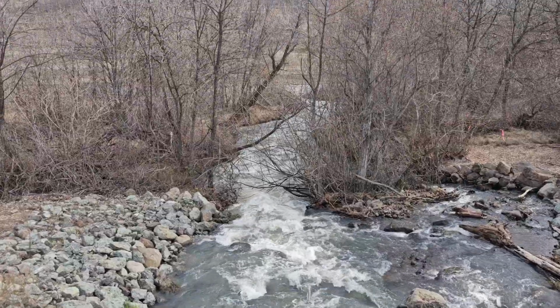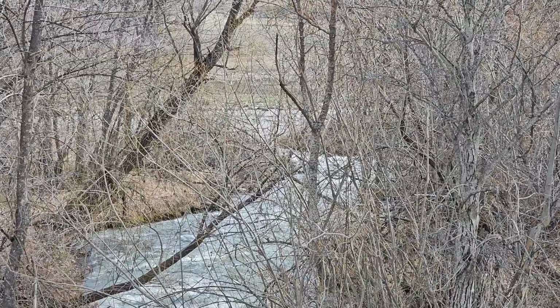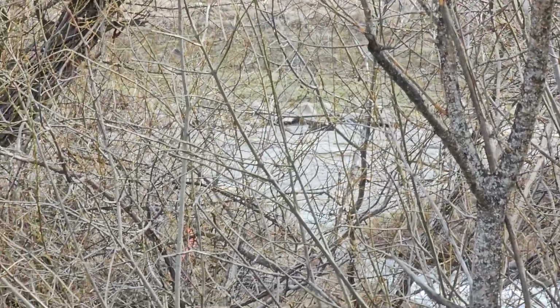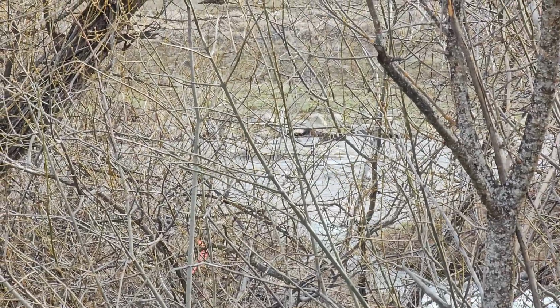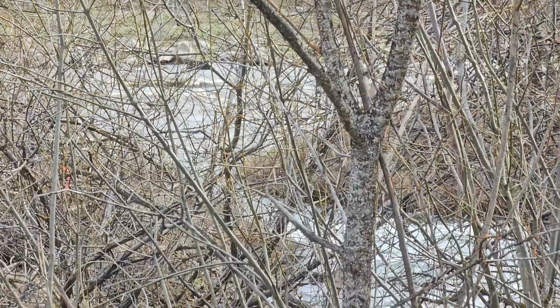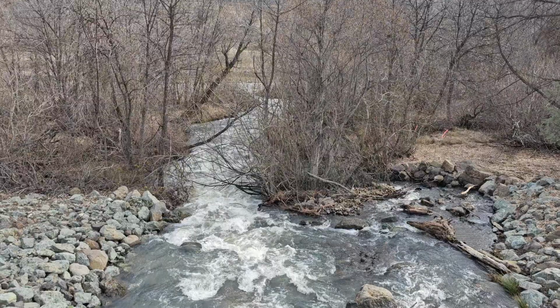You can kind of see the Klamath River from here. That would be the Klamath River that you can see right there. That's kind of where Fall Creek comes into the Klamath River. So I'm going to end it here today. I'm not going to go any farther than this.